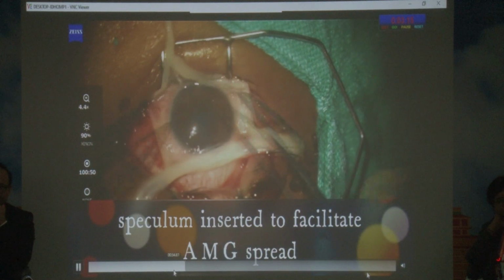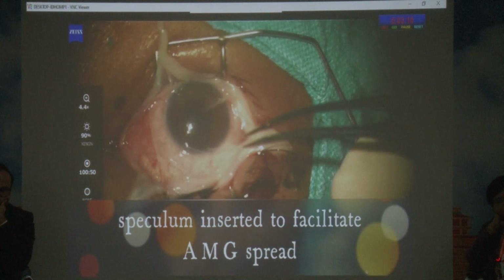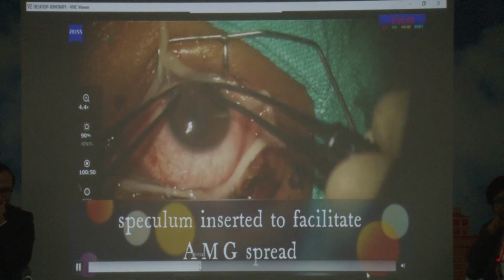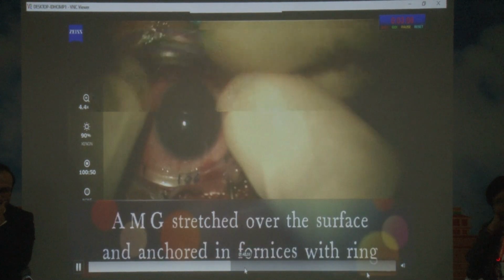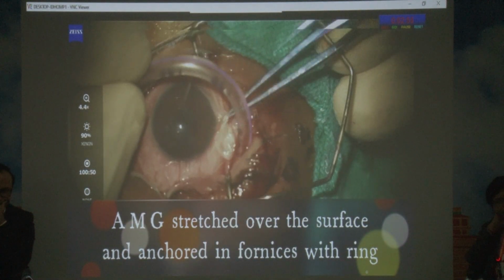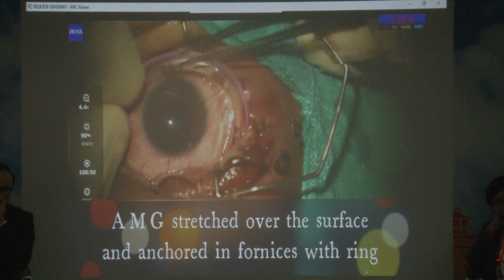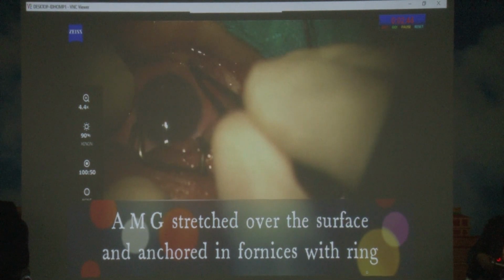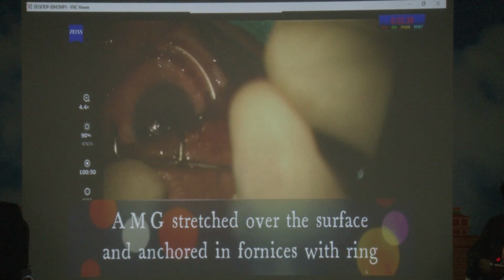Now, after placing the speculum in place, the amniotic membrane was placed over the surface, and once the amniotic membrane was spread all over the ocular surface, it was fixed with the help of a ring that was made out of an infant feeding tube. This facilitated stretching of the amniotic membrane not only to the ocular surface but also reaching the superotemporal fornix, not just superotemporal fornix but all the fornices, but the fornix that is more important to us is the superotemporal fornix, because that is the place where the lacrimal gland ductules open up.